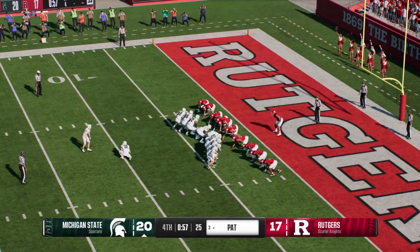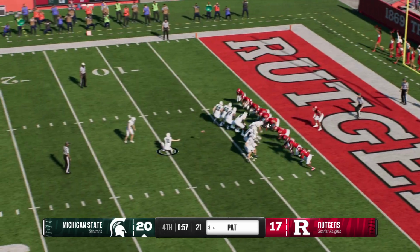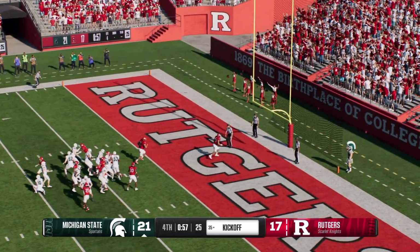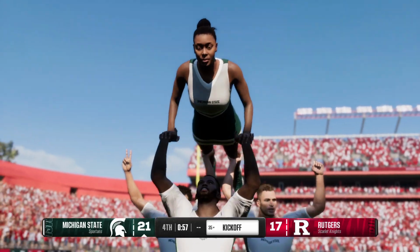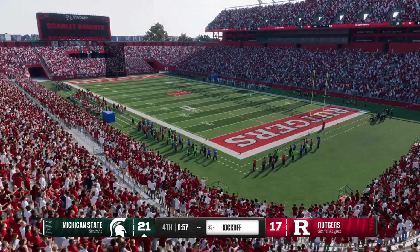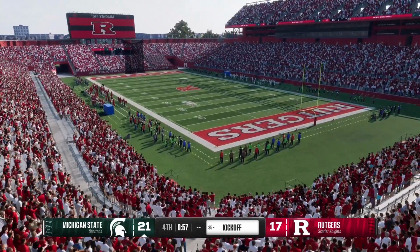Lining up to tack one more onto that lead. And the extra point is good, and every point counts. It's now a 4-point lead in the fourth. Makes the score: Michigan State 21, Rutgers 17.